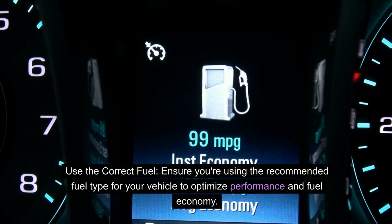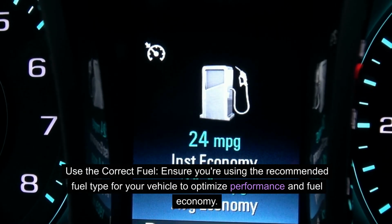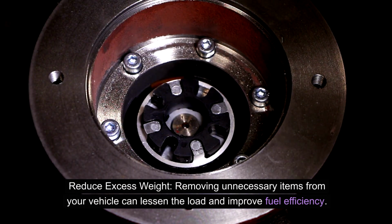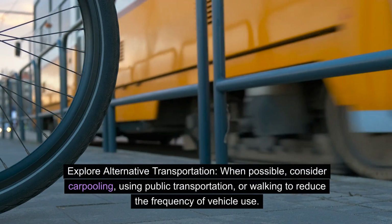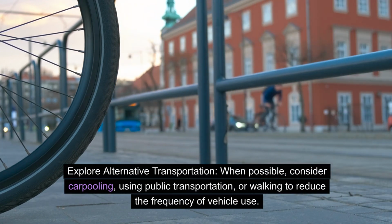Use the correct fuel. Ensure you're using the recommended fuel type for your vehicle to optimize performance and fuel economy. Reduce excess weight. Removing unnecessary items from your vehicle can lessen the load and improve fuel efficiency. Explore alternative transportation. When possible, consider carpooling, using public transportation, or walking to reduce the frequency of vehicle use.